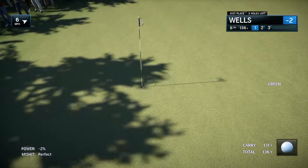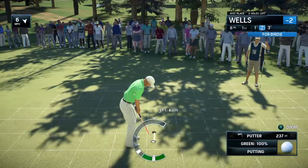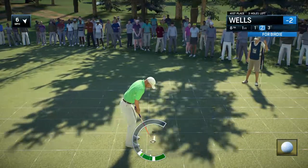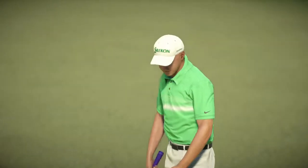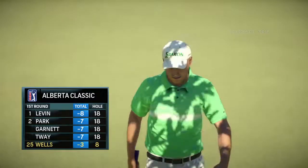Wow, Frank, he is dialed in. Yeah, that was just some shot on there. Easy birdie. You don't want to let this one get away. This is about concentration and focus at this point. Moves into the top 25 with that birdie.